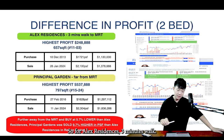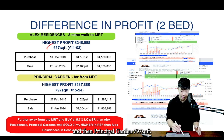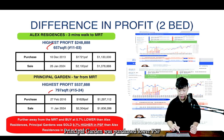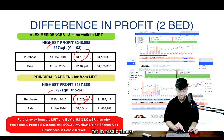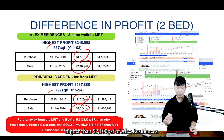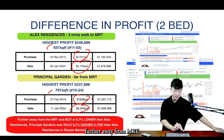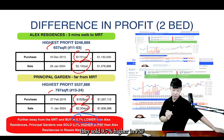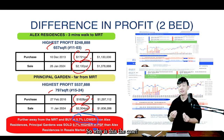So for Alex Residence 3 minutes walk, let's compare the 2-bedroom. Alex Residence 657 square feet over here, and then Principal Garden 797 square feet. We see that Principal Garden was purchased lower PSF 1006 compared to 1007, yet in resale times, Principal Garden actually made 2003 higher than 2001 of Alex Residences. In summary, we look at here, Principal Gardens further away from MRT, they bought at 5% lower than Alex, yet they sold 9.7% higher in PSF than Alex Residence in resale market. So why is this the case?